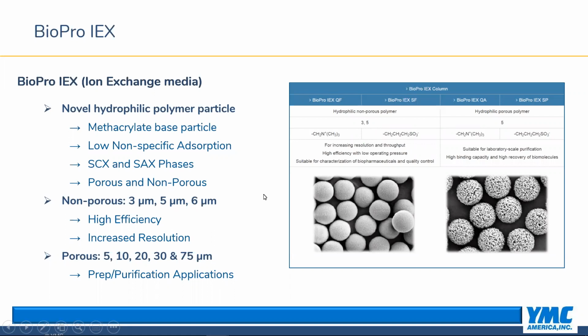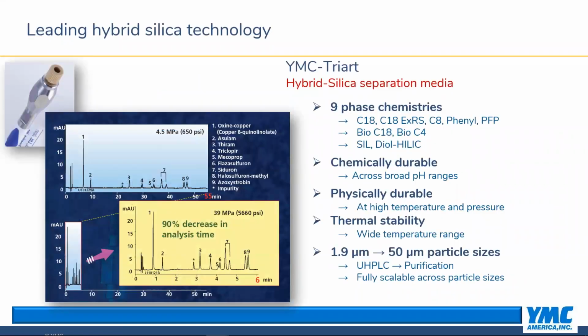At process scale, BioPro IEX works extremely well for polishing after the protein A capture step. Next is YMC TriArt, YMC's flagship stationary phase. I'm going to cover most of these products in the next slide, so I won't spend much time here, but these are the main characteristics that make TriArt so attractive, especially the physical durability and scalability, which lends itself well to prep.